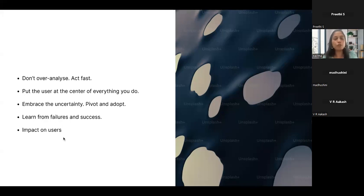And finally, the most important bit is the impact on the users that your product or services might have. The value that the user gets out of using a product or service is going to be very, very important. Let's say someone gives you $10 for a subscription, right?